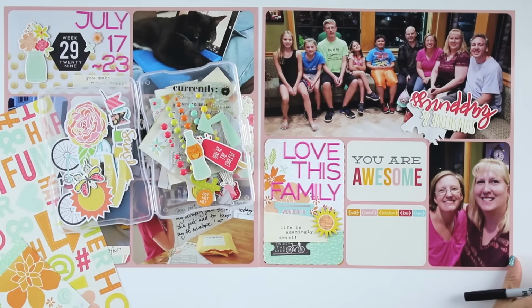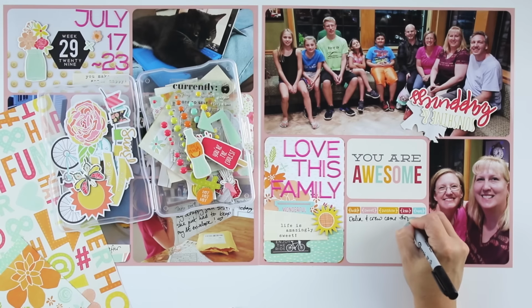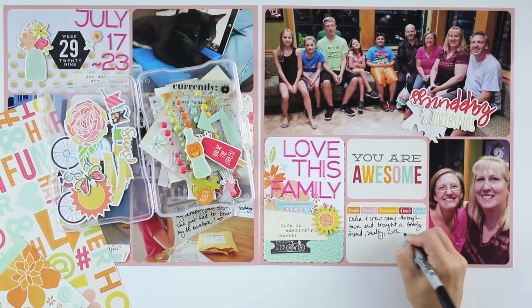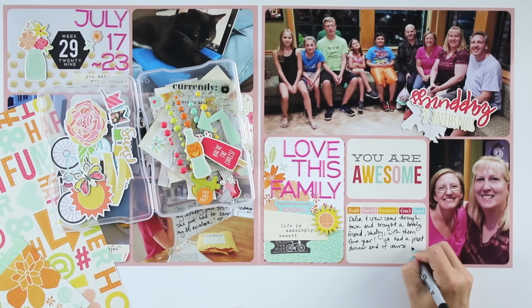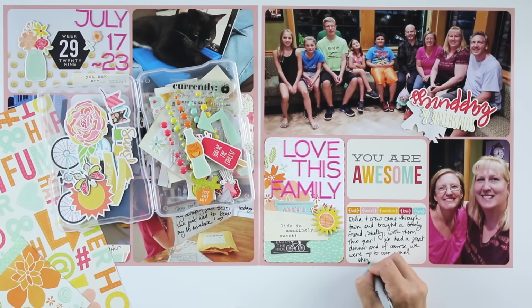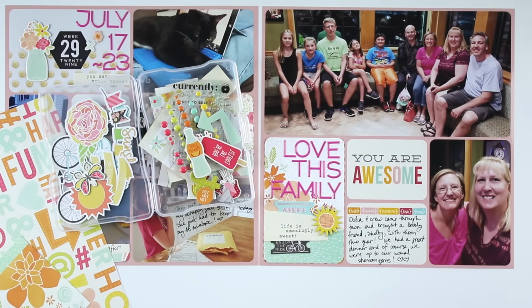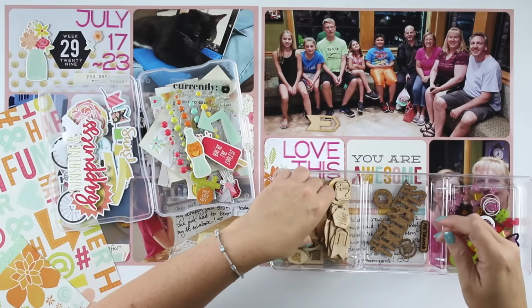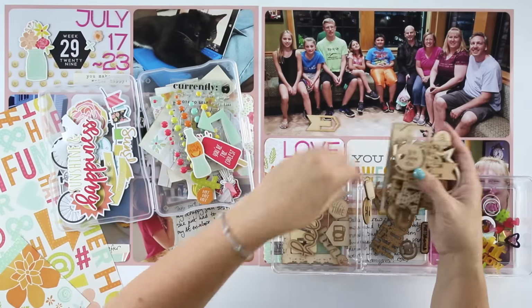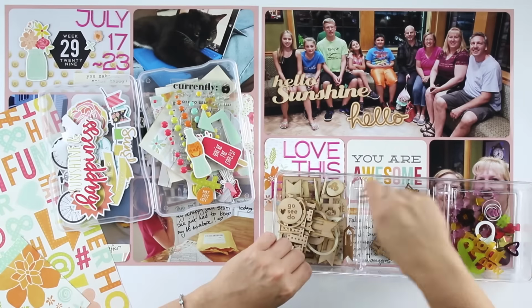So I'm going to just write a little journaling. And I wrote a little bit about meeting Shelby and just getting to see Dala. Was pretty awesome. And what ends up happening here is that the title that I created, Love This Family, of course it's a bit much next to the You Are Awesome, and then I wanted to do something with the Sunshine and Happiness, but it was just too many titles, right? We only need one title. So you'll see me try to work on that.